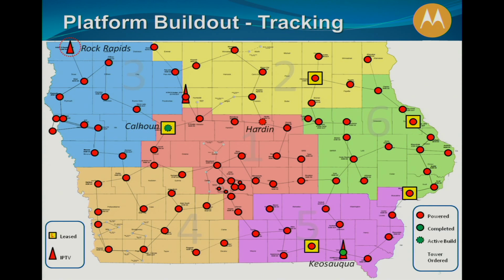All right, so these are the sites of interest. Again, Rock Rapids, Calhoun, Hardin, and Keosauqua. Again, what's going on in Keosauqua? It's a specific need for the power company down there. So we had to order a specific transformer that needed to be installed in order to split the power there. My understanding in talking with our sub is that that's come in and we're looking at doing this work next week.